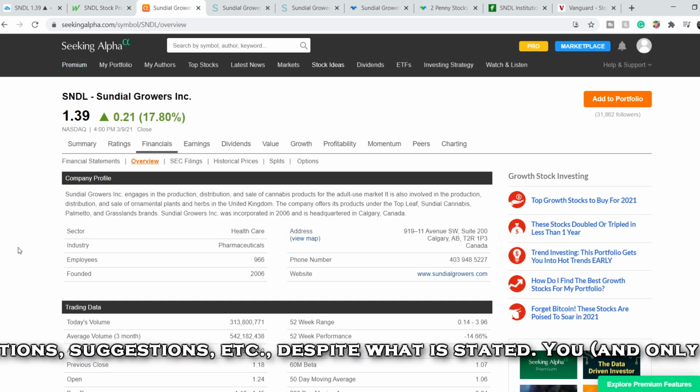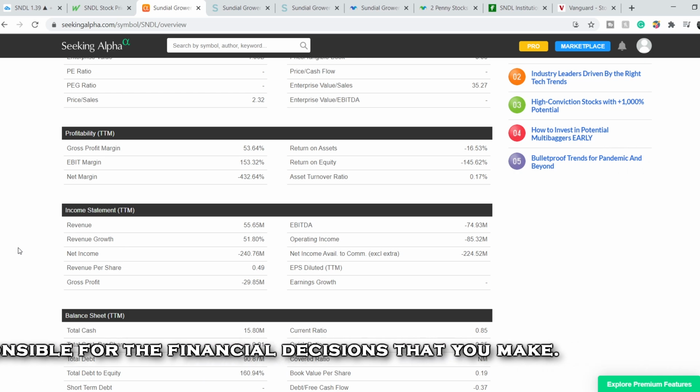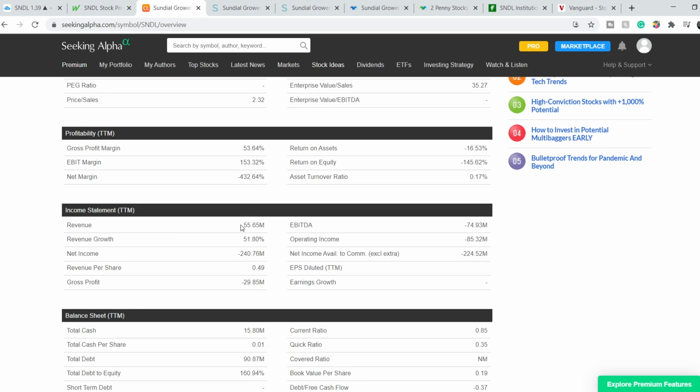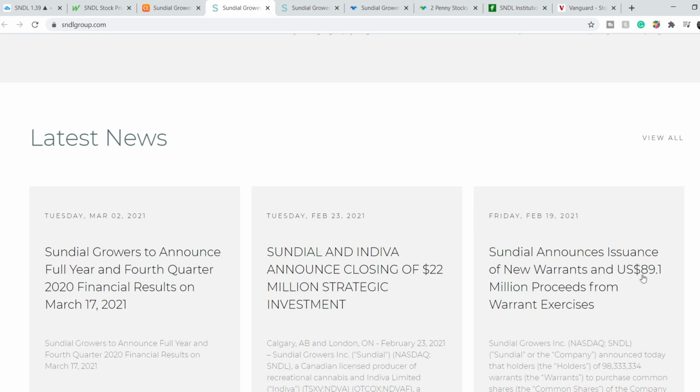And I just recently made my previous video and we have some news, but they are not related to their fundamentals. Just a sneak peek at their fundamentals. Their total market cap for now is $1.88 billion. They have revenue of $55.65 million with net income of negative $240.76 million. Of course, they have negative EBITDA and they have a current ratio of 0.85. But as we know, they raised more than $89 million just in February, and they have more than enough money to cover all their debts.